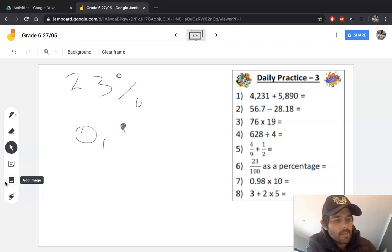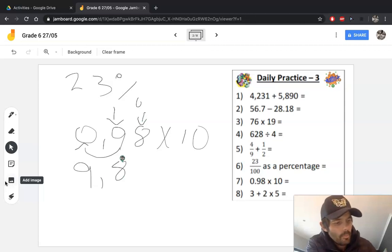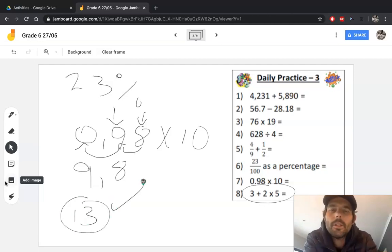0.98 times 10. We know that if a number is multiplied by 10, it gets one place bigger. Okay, so that means that 9, which is currently 9/10, becomes a unit. So it moves up one place to the units. And 8, which is 8/100, becomes a tenth, and that moves up one place, and your answer is 9,8. And then your last question, 3 plus 2 times 5, we need to identify that we do the multiplication first. So 2 times 5 is 10, add the 3, and we get 13.